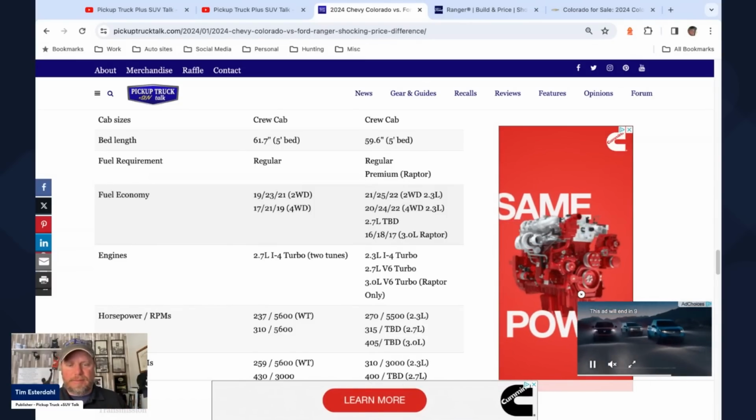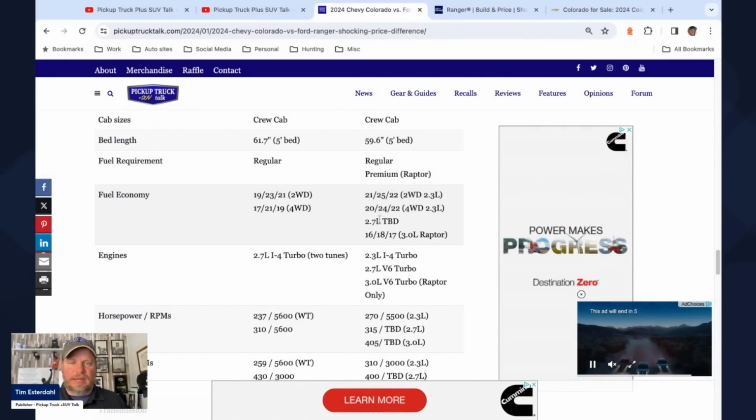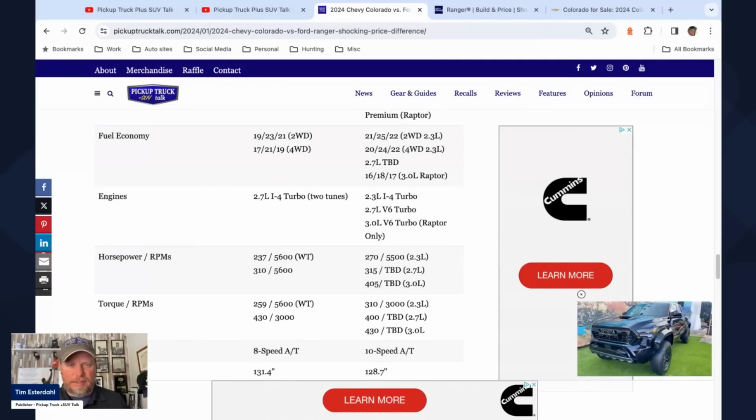We have the engines we talked about. The Ranger is the Raptor only for the 3-liter V6. The 2.7 liter, by the way, still to be determined, like I said earlier. Maybe too fast, but I said it earlier. Just hit the 0.75 playback speed on the video.